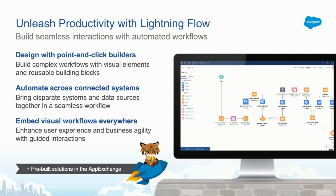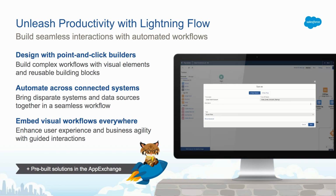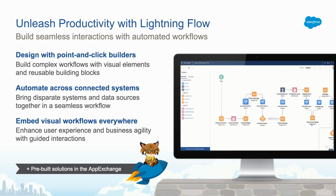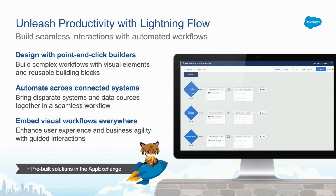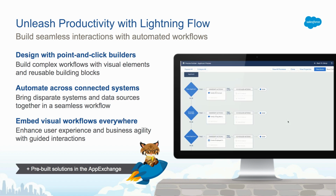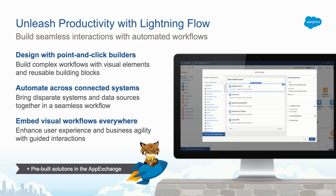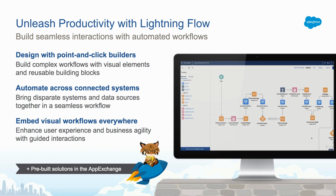And so with Lightning Flow, you get to actually unleash that productivity. We've established 3 basic areas that Flow solves for that allows you to build seamless interaction declaratively with point and clicks. The first is point and click builders. We want to be able to build without code because it gives additional agility and it increases the skill set of people that can actually build these things. So you can build complex workflows with these visual elements that I've been talking about.